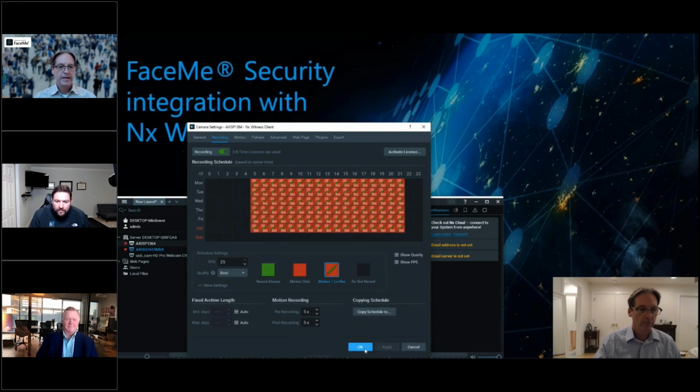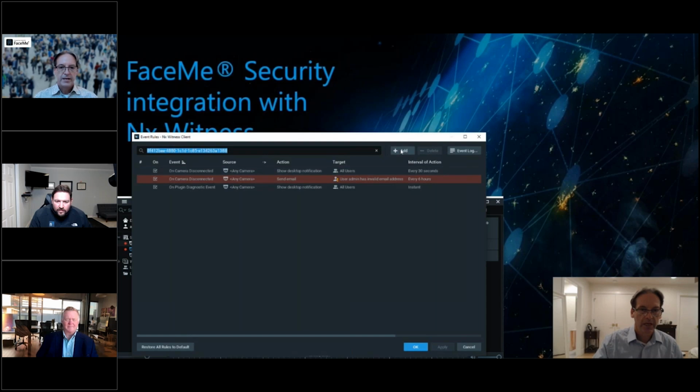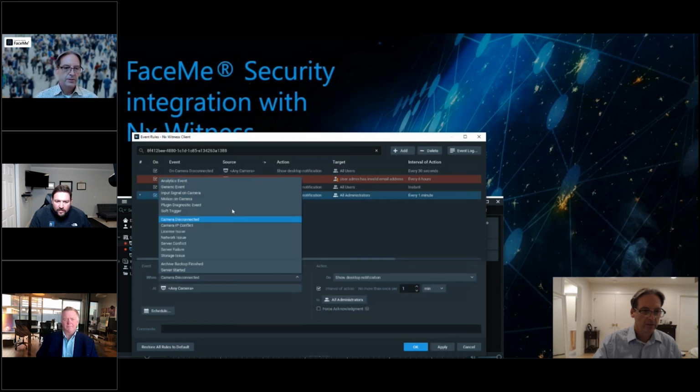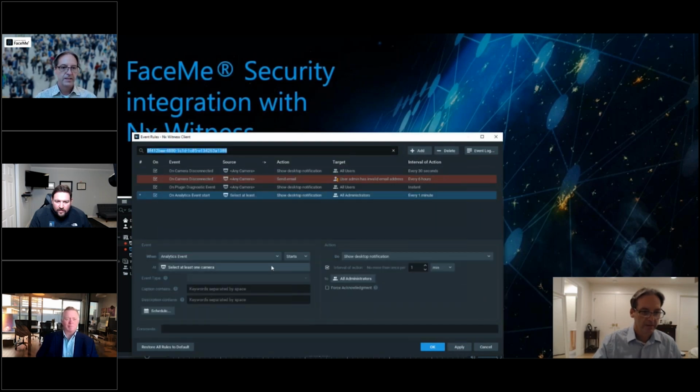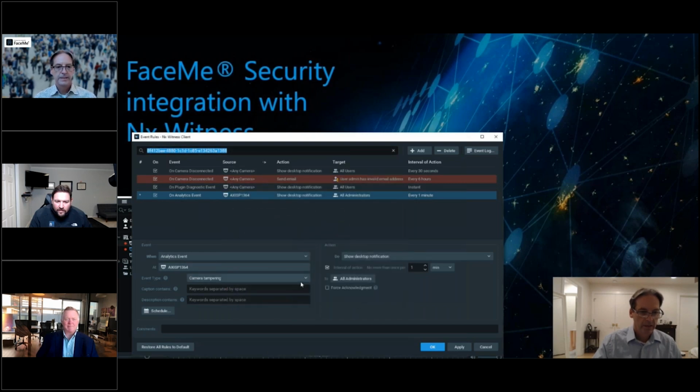Once we apply that, we then need to go into the rules and create a rule for this. So in the rules, we'll add a new rule, and in there we set an analytics event, and then we select the camera that we want it to work with, the 1364. And then last, we select the event, FaceMe event, and hit Apply. And that's it. You're configured. You're ready to go.